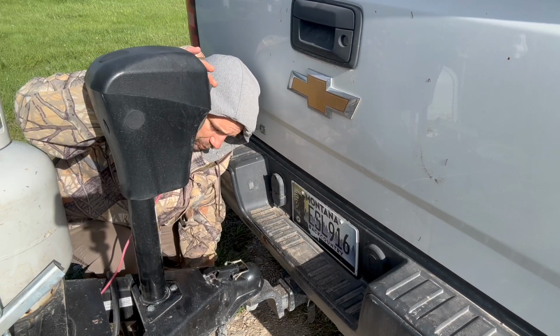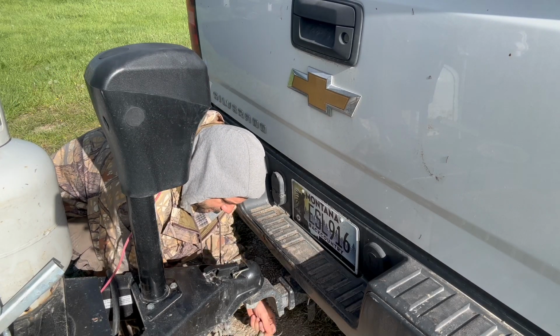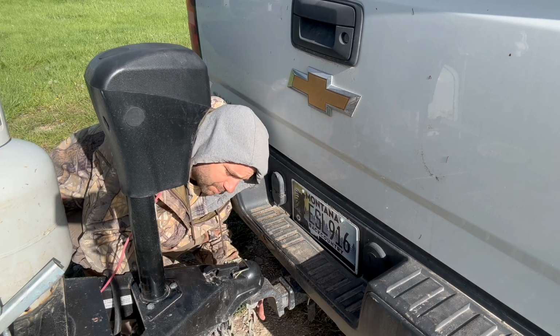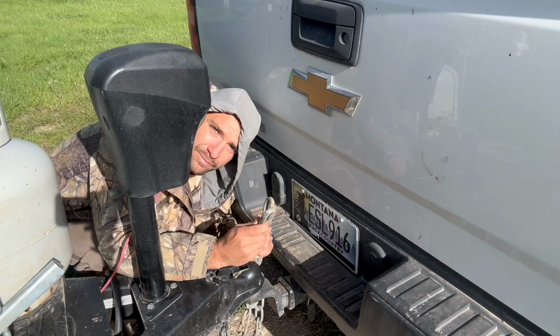I'm gonna make sure this goes, pull this all the way up. Yep. And then these are your safety chains. There you go. So these, you're gonna make sure these don't drag. I know there's a lot of signs sometimes during fire season. These can spark. These cause a lot of roadside fires. So again, your safety chains. Make sure they don't drag.